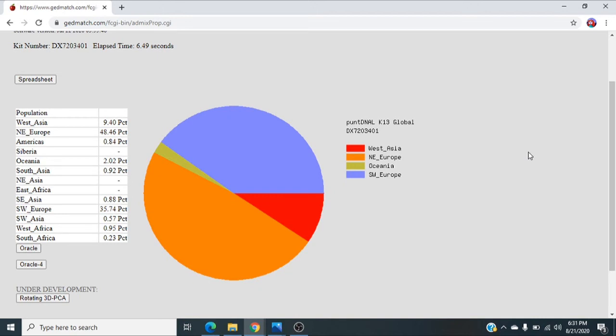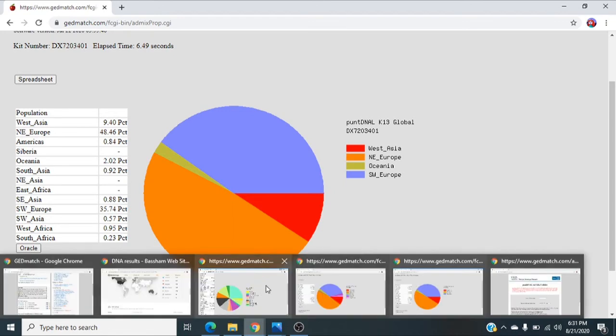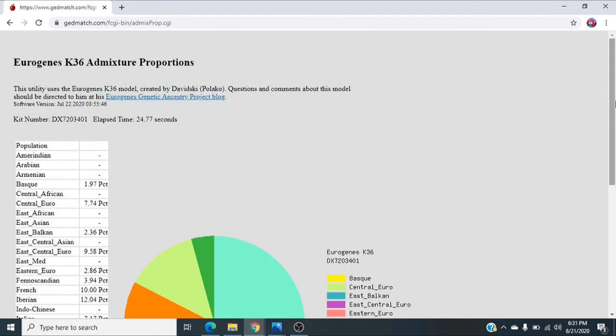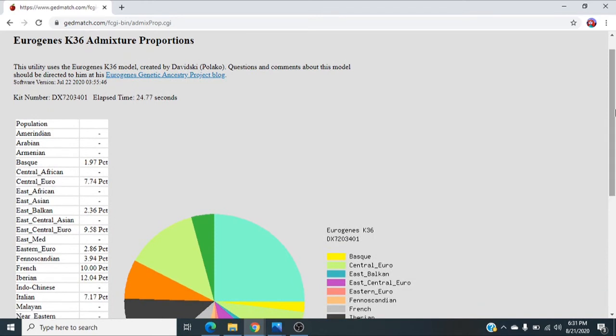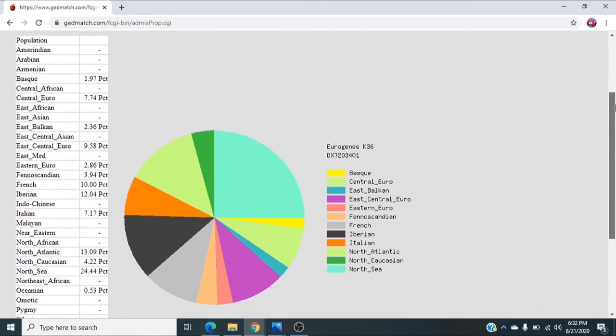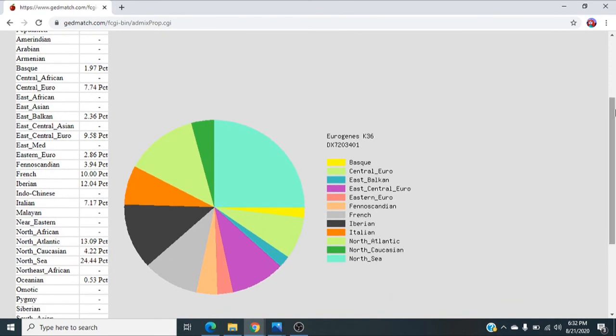Okay, so this is two raw DNAs processed from two different companies, and this one being from MyHeritage themselves. Okay, all right. So, and here's another thing. I'm not crazy about the Eurogenes model on GEDmatch. I disagree with some of its findings as far as some of my other raw DNA kits, but this is what's interesting when I run the MyHeritage kit through its model. Believe it or not, this is what it says, okay? According to it, I have 1.97% Basque, 7.74% Central European, 2.36% East Balkan. Okay, the Balkan popping up again.